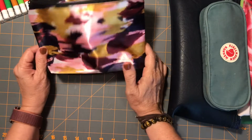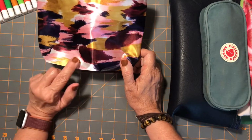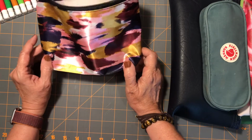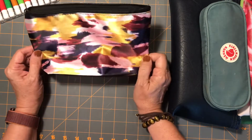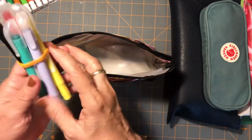And as I said that, I just thought about another pouch up in my bathroom. It has my initial on it. I could switch this out and use that one. I might actually do that, but just for the idea.